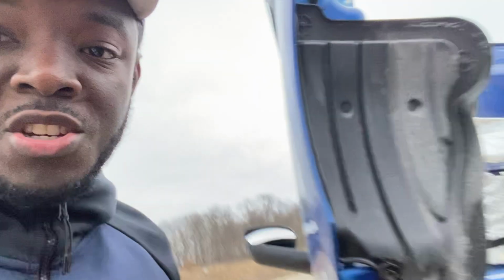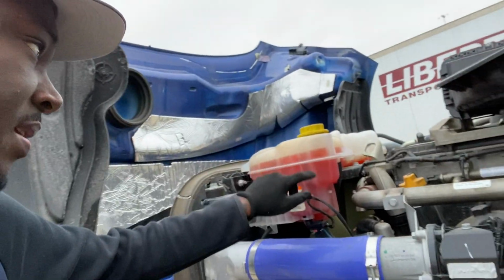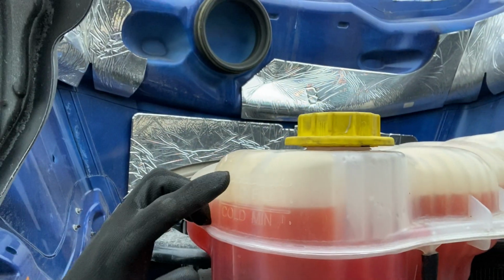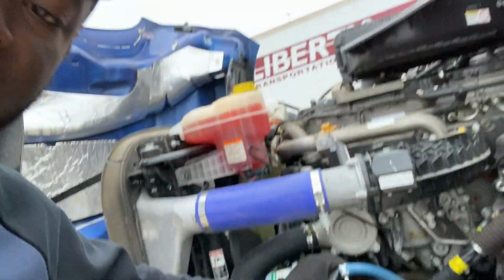Now that we're on the other side of the vehicle, we're going to check our coolant. Our coolant is at the cold minimum line right now, so we may need to top off pretty soon. See right there? You have the cold minimum and the cold fill. We might have to fill up pretty soon, but I'm going to let the truck run first. Power steering fluid looks pretty good. Engine oil.